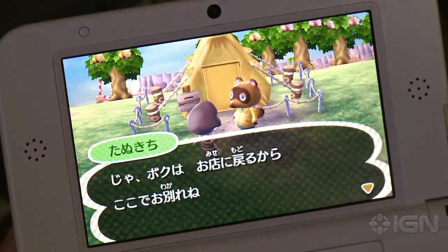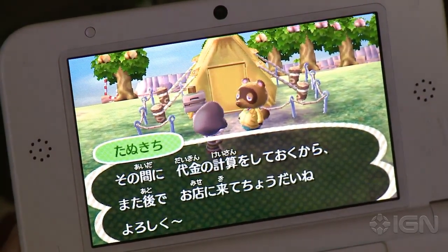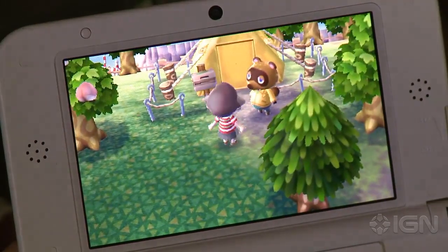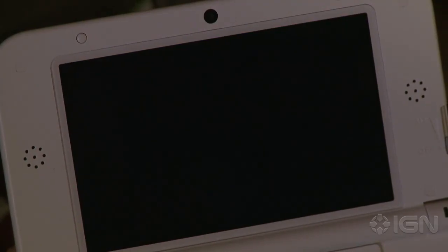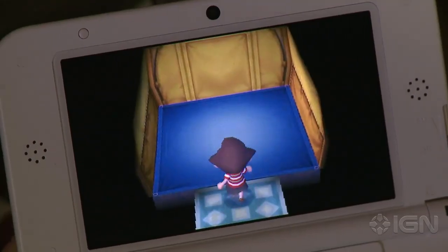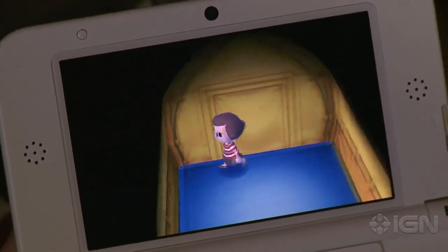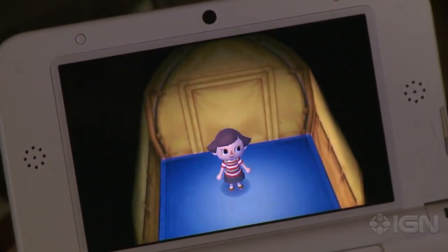Aww. I was all excited about having a house to call my own. Alas. You're so lucky. Looking at the house layouts, a bunch of people that lived in town when I last played have abandoned, because I didn't talk to them for a month. Oh, you don't even get furniture to start. Nope, it's harsh. Welcome to reality.